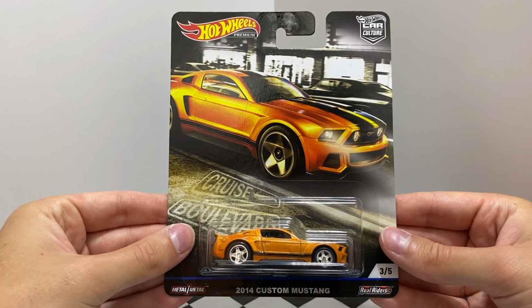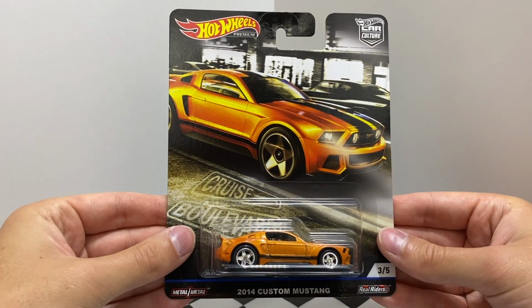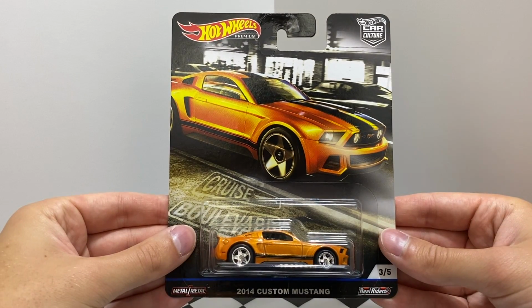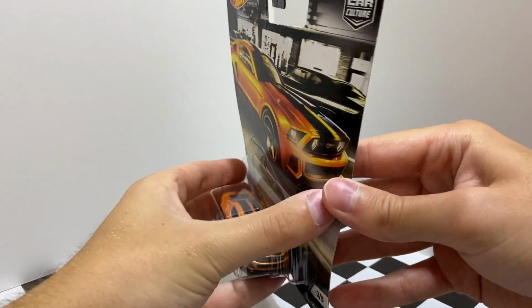Taking a look at number 3, it is the metallic orange 2014 custom Mustang with 5-spoke exotic Real Riders wheels in chrome and black racing stripes to really set this car apart.